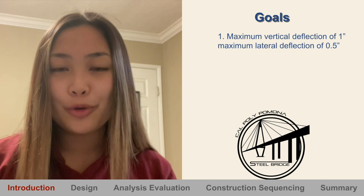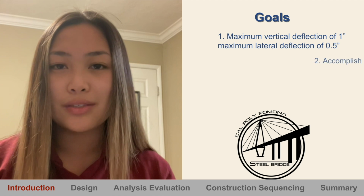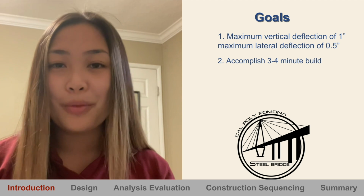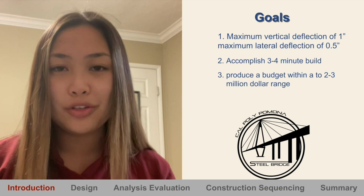Our team prioritizes 3 goals throughout the design process. 1, to achieve a maximum vertical deflection of 1 inch and a maximum lateral deflection of 0.5 inches. 2, to accomplish a 3 to 4 minute build time. And 3, to produce a budget between $2 to $3 million.